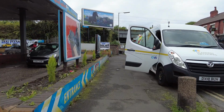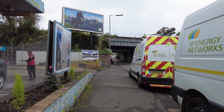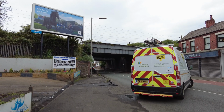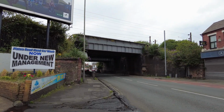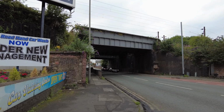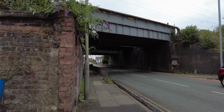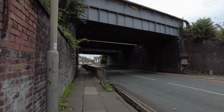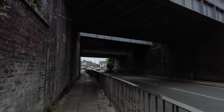I showed some photographs of the Abbey Cinema at the beginning of the video, and although it's not strictly connected to this road, it was in close proximity. But there was a cinema on Picton Road back in the day, and as we walk under this bridge, it would have been on the right hand side of the road.